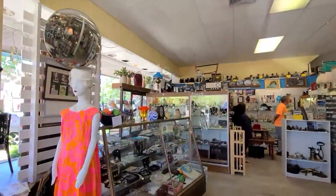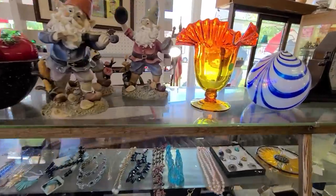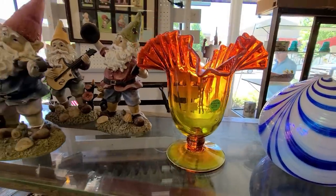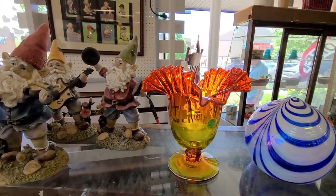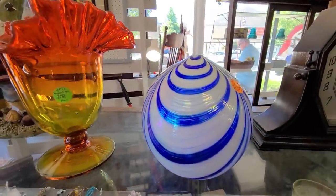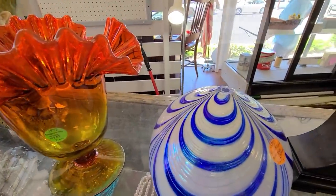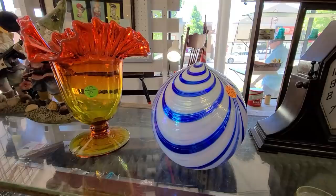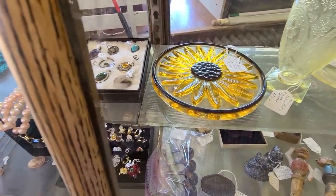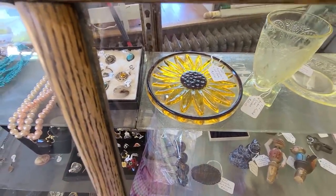Look at that beautiful dish over here. Oh, retro dress. Love that. Look at this though. Isn't that gorgeous? Wow, I don't think I've ever seen such a ruffled top on anything. $49. $42. Wow. Look at that neat lucite, I believe. Yeah, it is. That's a neat one. Trivet. $20.